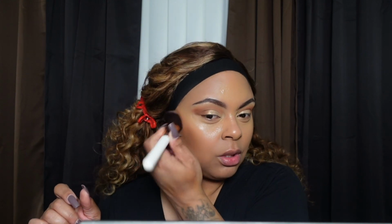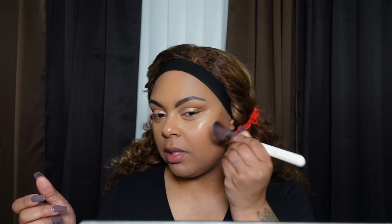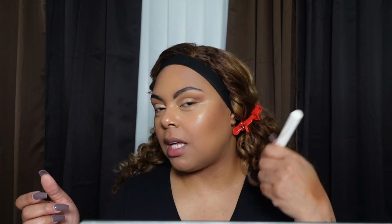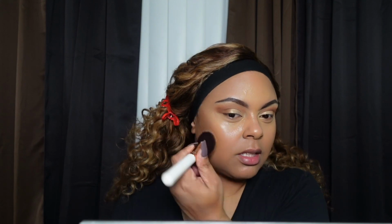I need something a little bit more with warmth, but I guess this could be used for contouring, but I really wasn't trying to contour. I don't know, this side blends out a whole lot better than this side. We all have our good side and bad side. I've come to learn that, and that's why you can finesse.